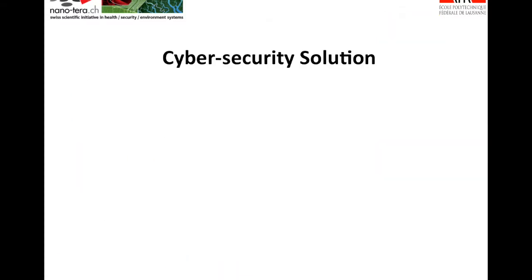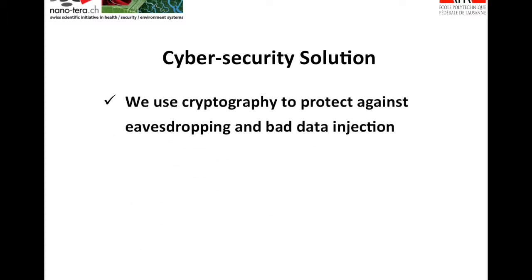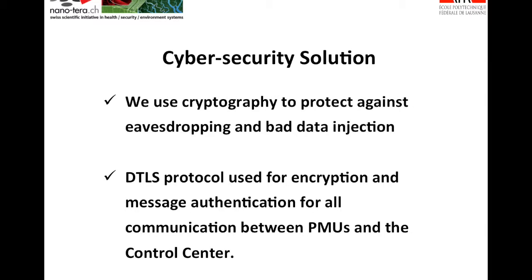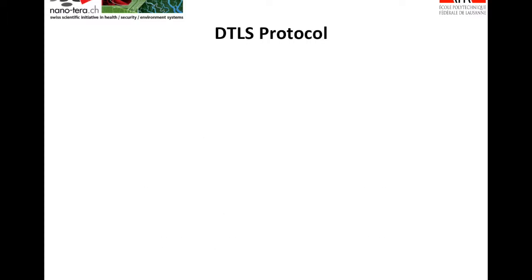So what's the solution for this kind of attacks? Of course, the obvious solution is to deploy appropriate cybersecurity solution. In our demo, we will use a cryptographic solution to protect against eavesdropping and bad data injection from those field devices to the control center. So in this case, since the communication between the PMUs and the control center use UDP protocol, we will use a DTLS protocol for encrypting and for message authentication for all communications between the PMU and the control center.